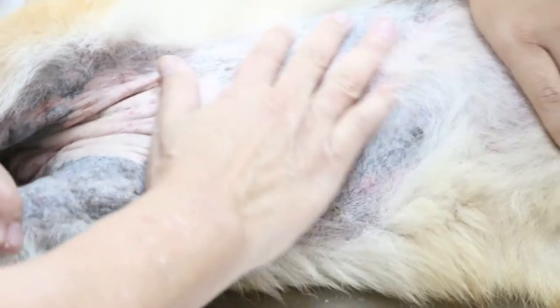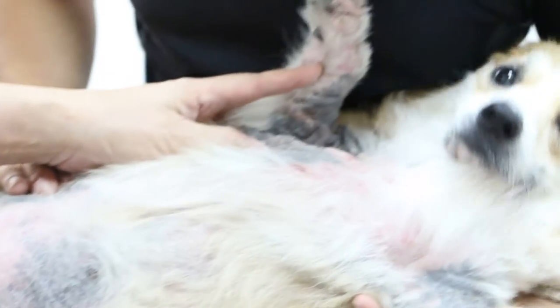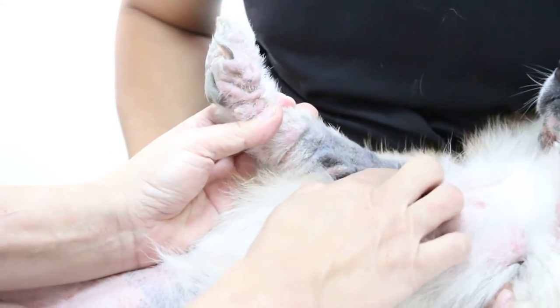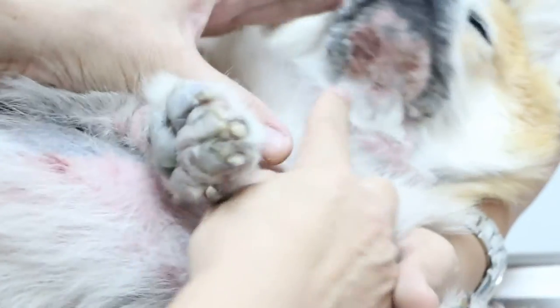Is the floor very wet? Or does this dog like to go to the toilet somewhere wet? Nope. This is normally contact dermatitis, from the floor or some wooden things which cause itchiness or allergy. Where does the dog lie? Everywhere. But is it wet?